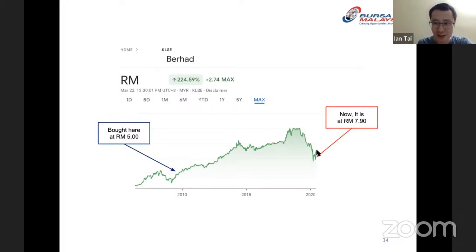So the question is: do I sell? Do I buy more? Or do I just keep? What do you say, guys? Peter says check profit, operating cash flow, and valuation. Fantastic. I believe that Peter gets the picture. It's not so much about the stock price. A stock price decline like this doesn't mean anything. It doesn't mean bad performance. It can mean a lot of things.